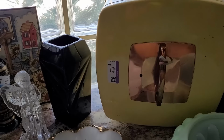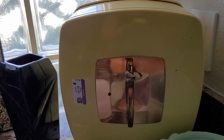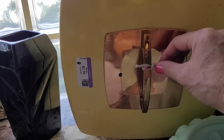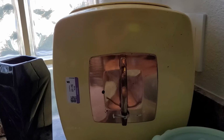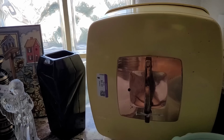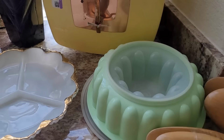I have never seen a cake keeper exactly like this. It's gorgeous. It's square, yellow metal. It has a copper top. This is just a little string that someone put on here. The copper does have a little bit of wear, but I think that just adds to its vintage charm. It would be super on the shelf of a 50s kitchen. I paid $2.99 for it, and I am going to ask $20.